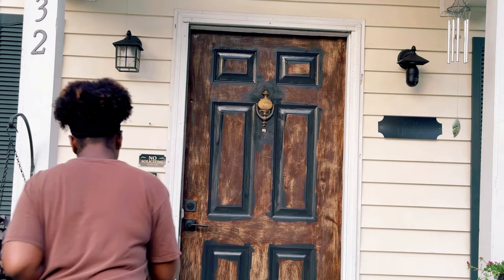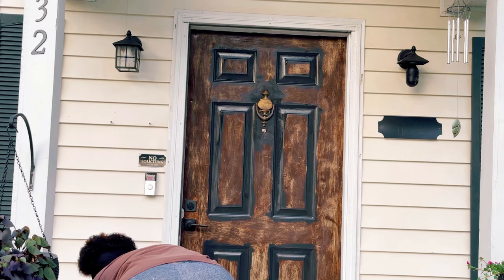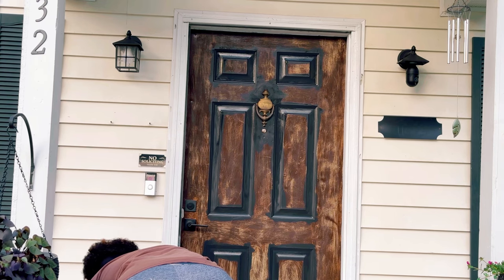Guys, as you can see, I painted the paneling on the door using a brush. So now I'm about to go in with a small roller for the remainder of the door.